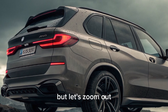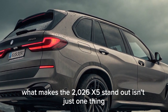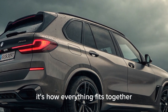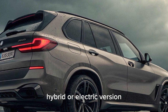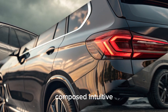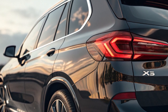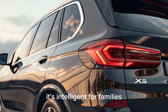But let's zoom out. What makes the 2026 X5 stand out isn't just one thing, it's how everything fits together. Whether you're choosing the gas, hybrid, or electric version, the core experience remains consistent: powerful, composed, intuitive. You feel like you're piloting something advanced, something thoughtful. It's not overwhelming, it's intelligent.